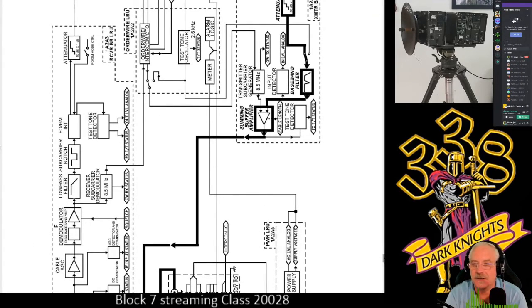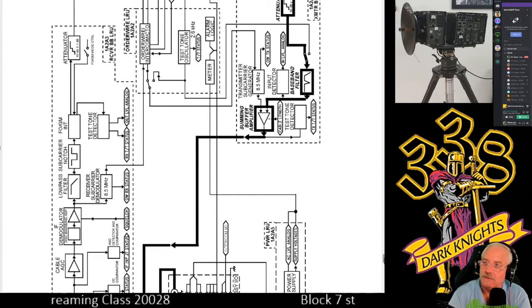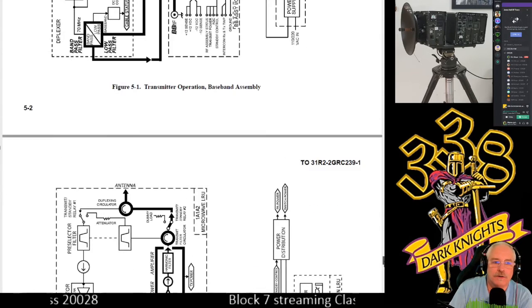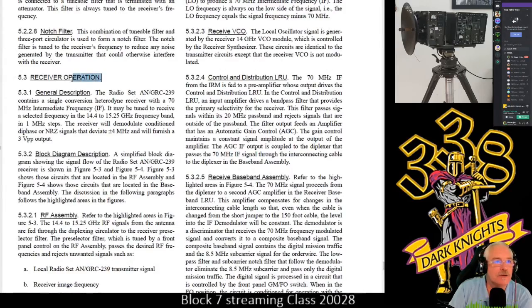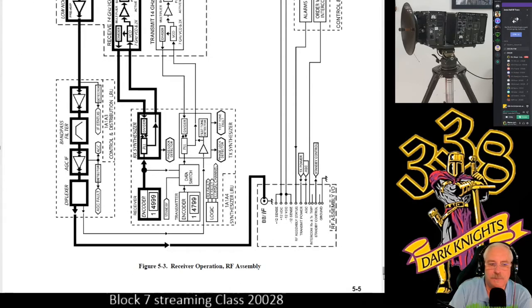So here's the transmitter operation. You should have the C's and D's for, I think it's on pages 4 and 5, and 6 and 7. 4 and 5 is the transmit path. 6 and 7 is the receive path. With that in mind, I suggest very highly that you pull them up as we are going through them. And this side is the receiver operation right here. That is pages 6 and 7.